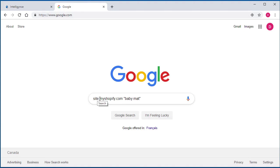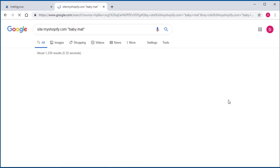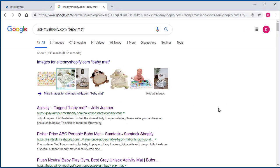So I typed in site:myshopify.com space, then inside of double quotes, I put the main keyword of a product I'd like to look into. I'll continue with the baby mat idea. So go ahead and click search. And what Google is going to do is return a whole bunch of Shopify stores that have the word baby mat contained in them.